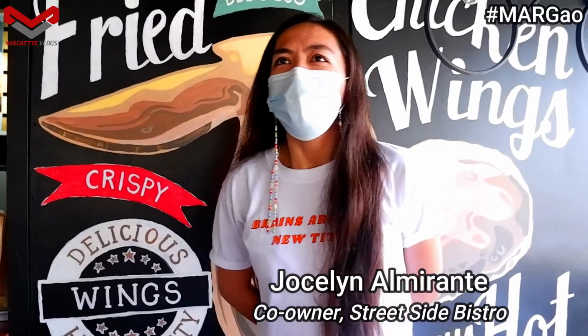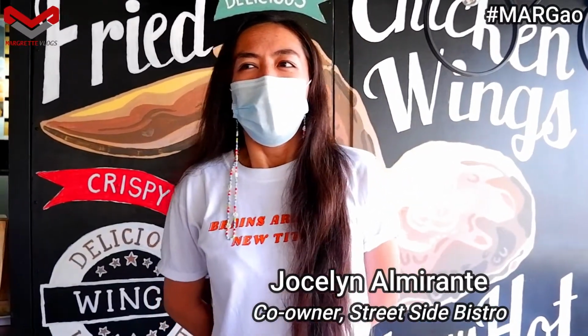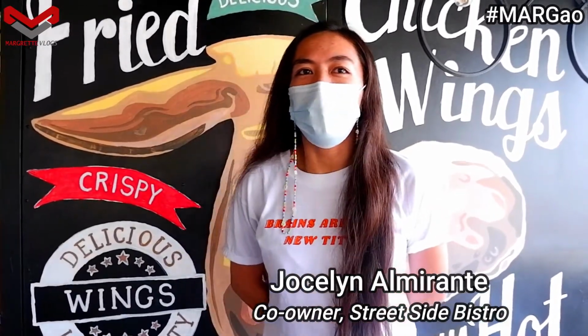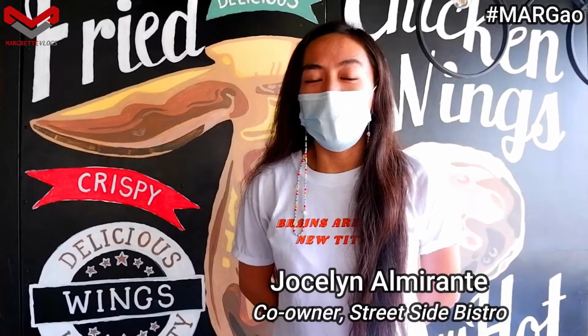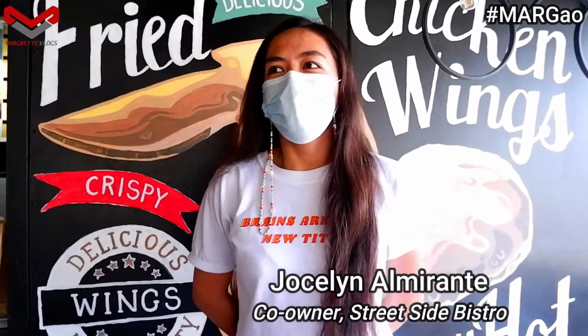And then the location of the store: actually, the first idea was to rent a small space at Dunhill, which is a park here in Argao. But unfortunately, my dad discouraged me from renting a small lot because all my profit would go to the rent. So why not maximize the small parking space of our store, which is OJ's Torta.